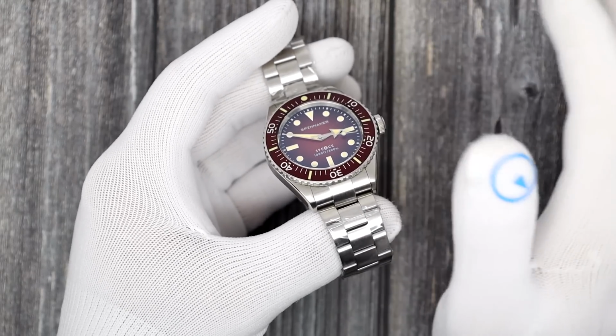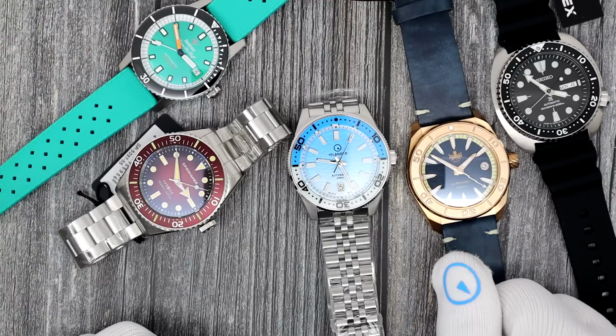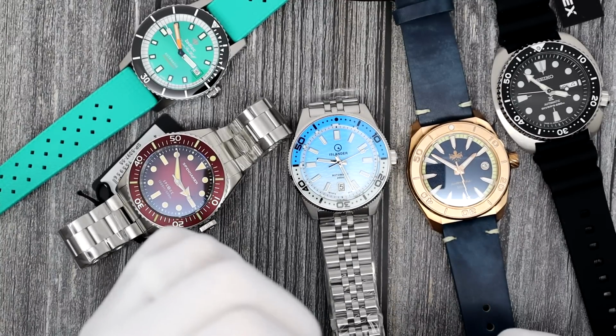The Spence comes in a bunch of different colors, with 5 colors. I own a blue one, actually. So that is the Spinnaker Spence. And that's going to wrap it up for the 5 dive watches for summer 2023 that I wanted to show you.